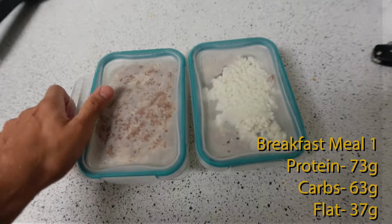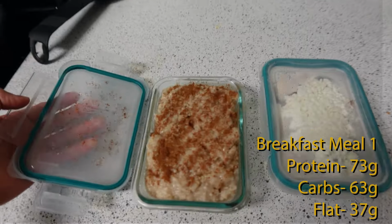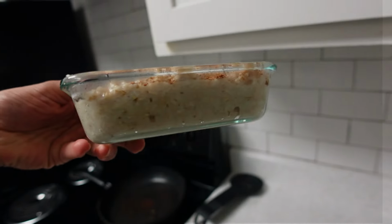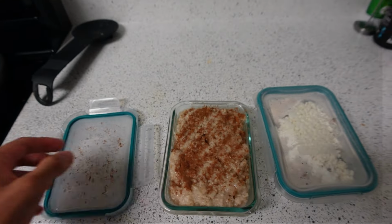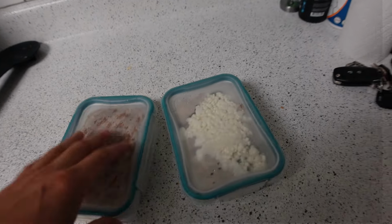We're eating the same thing as yesterday, but this time just a little higher serving. So instead of just 1 serving of oats, we're doing 2 servings. Okay, a little bit of cinnamon on top. And then, like I said, I'll have that with some maple syrup. That's gonna be the only change for the breakfast.